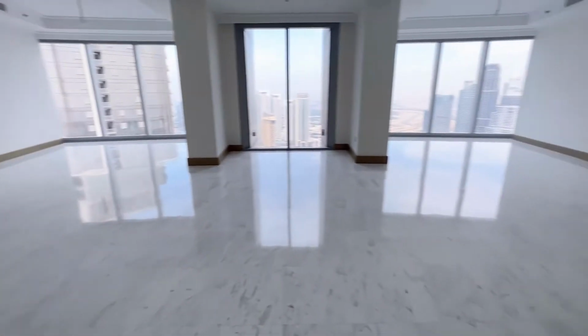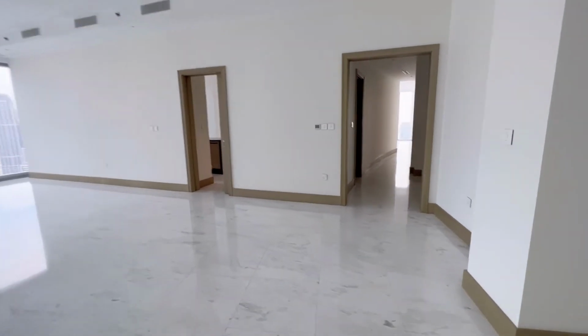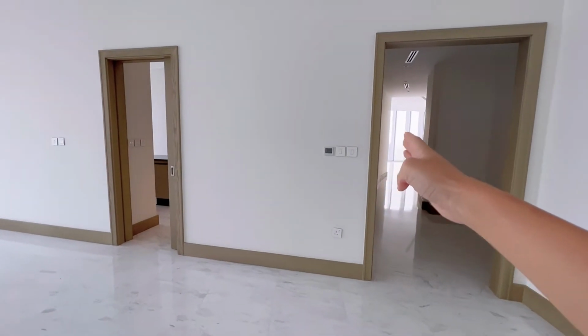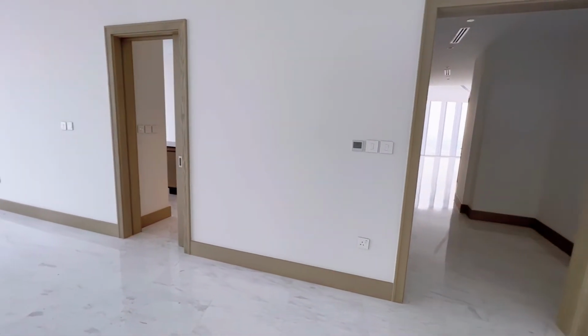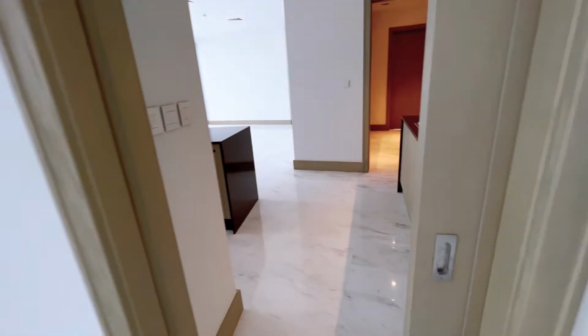Now we will go through the penthouse. We'll start from the right side. So here you have a corridor, you can pass directly to another living area, but we will go this side to have a look of the kitchen.